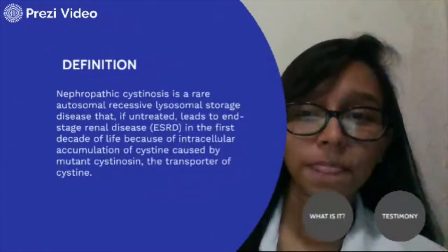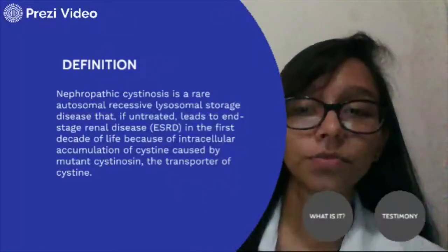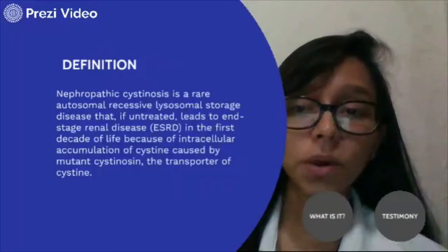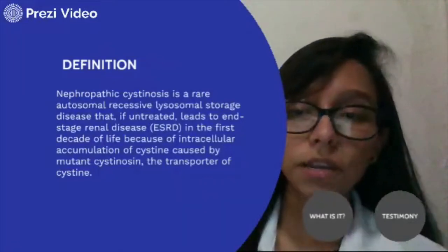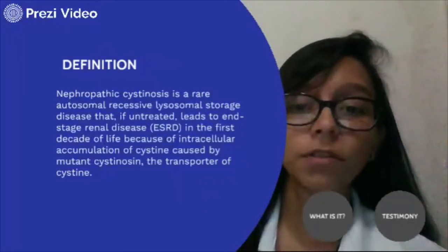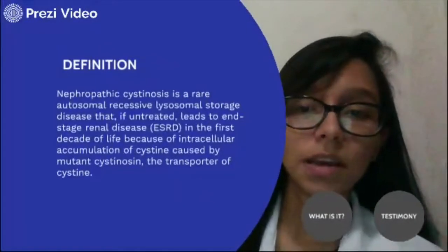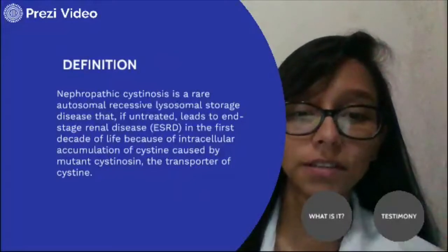First, the definition. Nephropathic cystinosis is a rare recessive storage disease that, if untreated, leads to end-stage renal disease in the first decade of life because of intracellular accumulation of cystine caused by mutant cystinosin, the transporter of cystine.